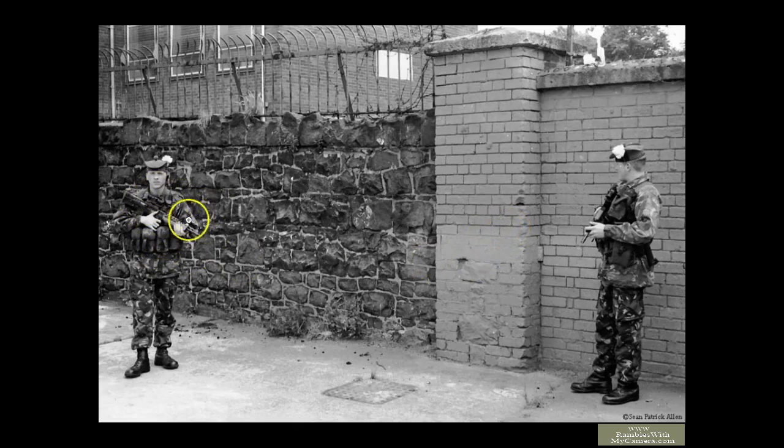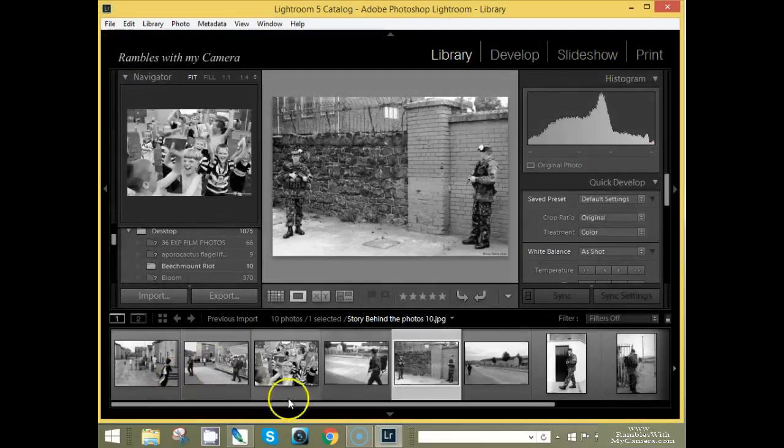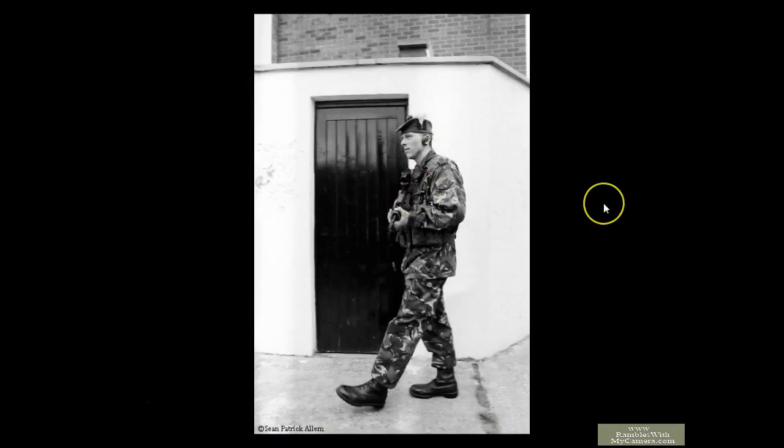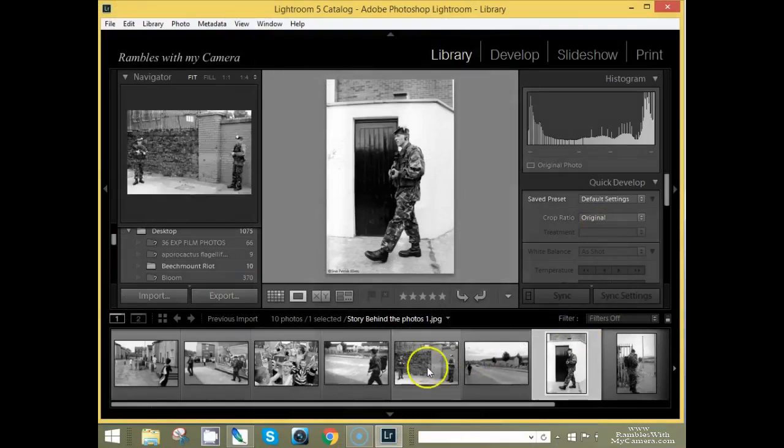So I stopped and asked if it was okay to take some photographs, and they had no problem with it. This guy here, I think he was possibly in charge of them. I asked him, and he said, "Look, not a problem. If the man was okay, you can take a photograph." So I was taking some photographs of them standing there.